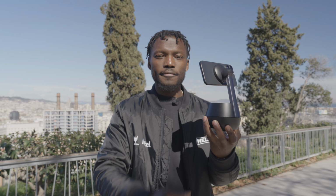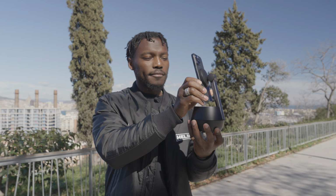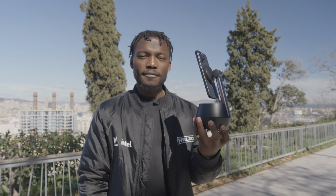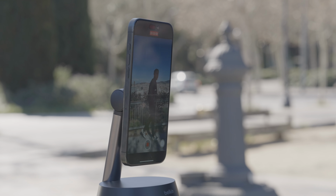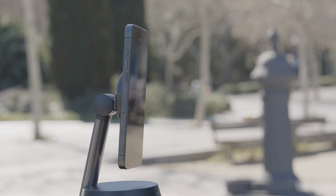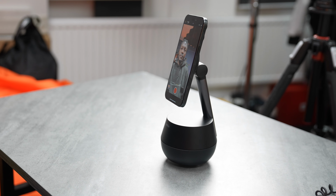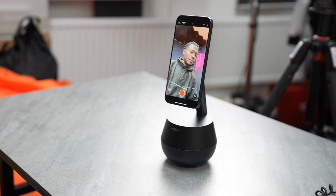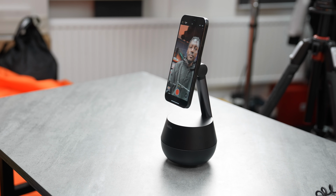Well, this is a product that you definitely need to consider. This is the Belkin Auto-Tracking Stand Pro. The Stand Pro is one of the first accessories to work with Apple's DockKit. Basically what that means is this is designed specifically for motorized iPhone stands, and it uses what Apple calls system tracking to keep you in frame at all times. So for example, you can simply have this placed somewhere and your phone will move around with you, track your face, track your body movements, so you're always in frame.